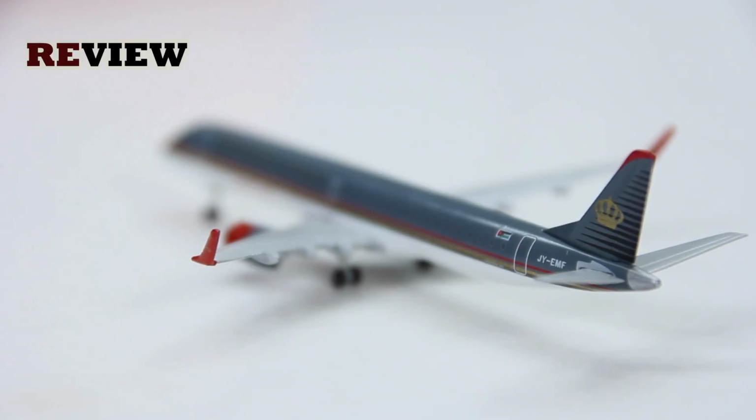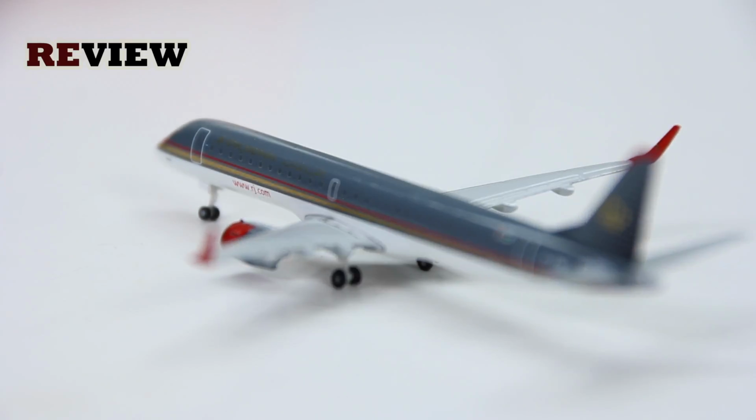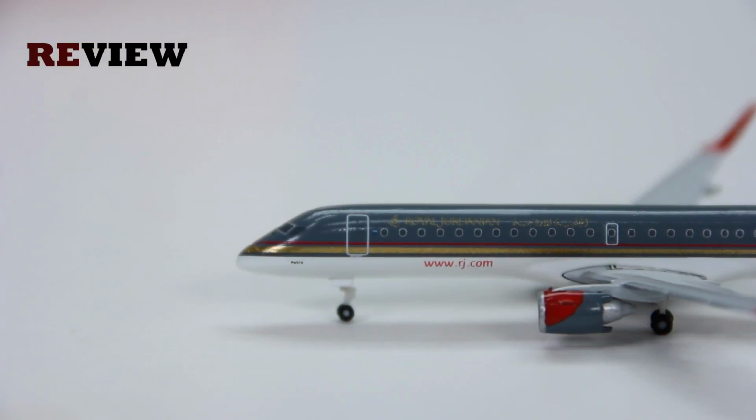Now, if we move from the back of the aircraft to the front of the aircraft, we can see along the fuselage the writing of Royal Jordanian, and that we have in English and in Arabic. Then we have the web address of the airline. We also have the One World logo, as Royal Jordanian is a member of One World, and we have the name of the aircraft just under the cockpit windows. In this case it's called Petra.